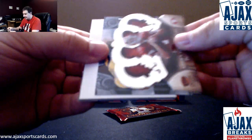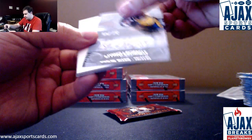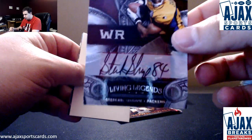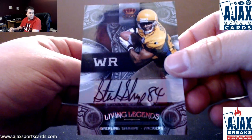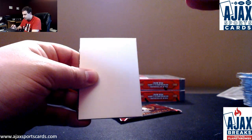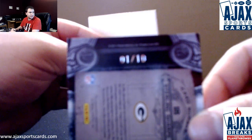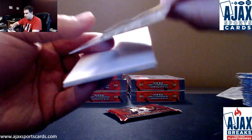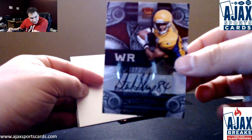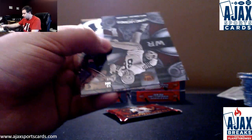Die cut of Colin Kaepernick. And this is a pretty cool hit here for the Packers. Living Legends autograph, Sterling Sharpe. These are pretty rare hits. Sterling Sharpe, Legends auto. That one is 1 of 10 for the Packers. You see that right there. One of 10 on that one. Who has the Packers? Nathan G, congrats on that. Pretty cool hit. Like I said, a lot of veteran stuff in this.